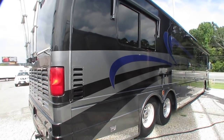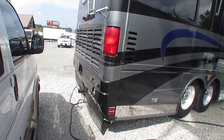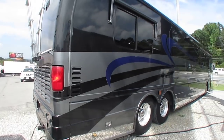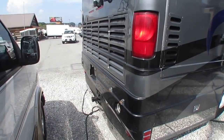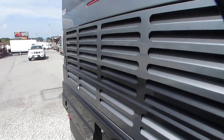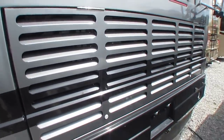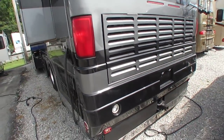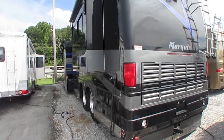12.5 kW Onan diesel generator that runs great. Back corners aren't beat up. It's got a 10,000 pound towing capacity. It'll tow more than that if you change out the hitch. And it'll tow 10,000 pounds like nobody's business with that 505 horsepower. Got the side mounted radiator so you don't have to worry about blowing debris all over your runabout.